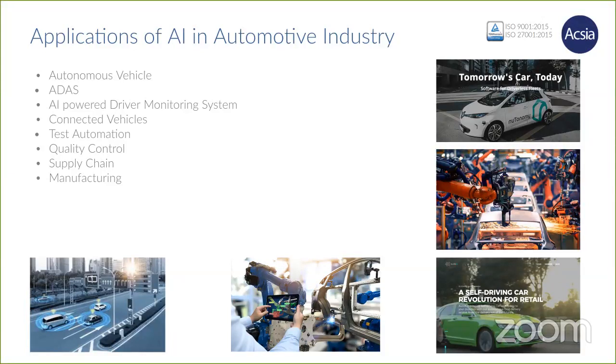On the later half of the slide, I'll be explaining what our company Axia has developed. Then connected vehicles to test automation, quality control, supply chain, and manufacturing. So these are very specific to the automotive industry. If we go to the autonomous vehicle manufacturers and their technology partners, they are working overtime to develop AI-driven systems to enable self-driving cars and ADAS. And I must say that this is the fastest growing technology segment in the automotive market right now. And also driver monitoring systems and connected vehicles.